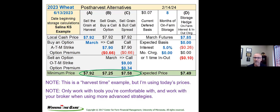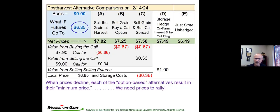Okay, so the first thing we're going to look at is what if prices fall? Okay. I don't think that's Dan's forecast. I think he's kind of seeing a sideways pattern essentially. But basically, let's see if prices would fall. So that $7.85 futures in March, what if they drop $1 and go down to $6.85?